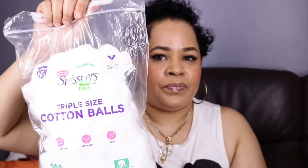I also use it to remove my nail polish, or if I have a cut and I want to put some cut medication on it, you put it on the cotton ball and use it. So this is a versatile item. I paid $19.95 for it. So you see, a large bag. That's the first item.